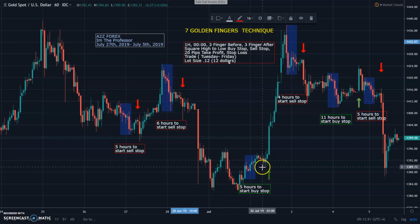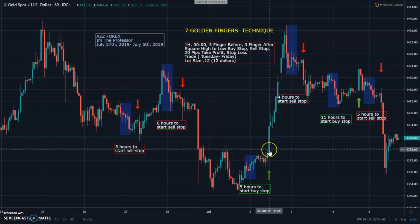Here, it took about 5 hours, and right here initiated our buy stop. We took 20 pips and we left it alone. Mind you, even though we see that it's going higher and higher, we take 20 pips, we leave it alone. This system has a high probability of success if you use it and you listen to it and you follow the law. Only do it Tuesday through Friday and take 20 pips. And remember, it begins on the hour time frame, and you have to wait till 3 hours and 59 minutes has passed by, then initiate your sell stop and your buy stop.